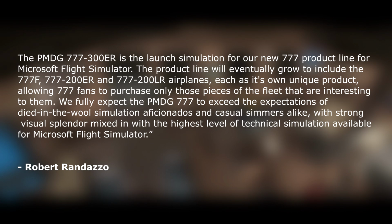The PMDG 777-300ER is the launch simulation for our new 777 product line for Microsoft Flight Simulator. The product line will eventually grow to include the 777F, the 777-200ER and 777-200LR airplanes, each as its own unique product, allowing fans to purchase only those pieces of the fleet that are interesting to them. We fully expect the PMDG 777 to exceed the expectations of dyed-in-the-wool simulation aficionados and casual simmers alike, with strong visual splendor mixed in with the highest level of technical simulation available for Microsoft Flight Simulator.